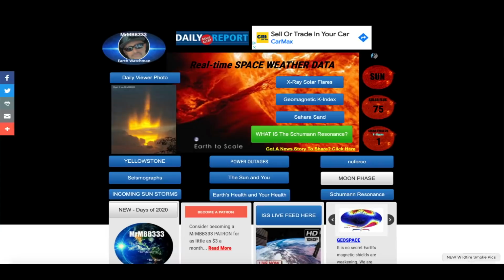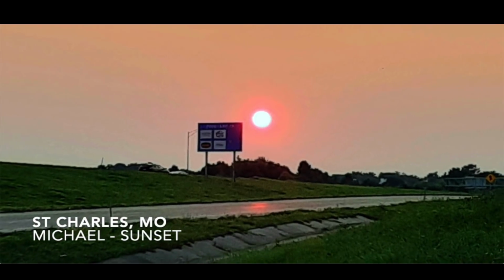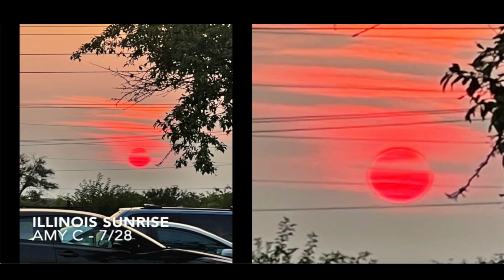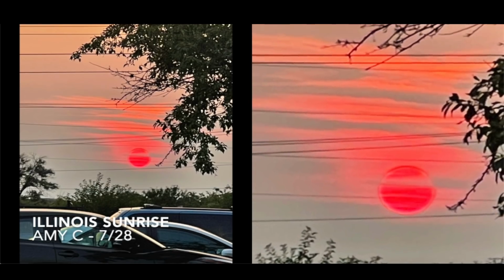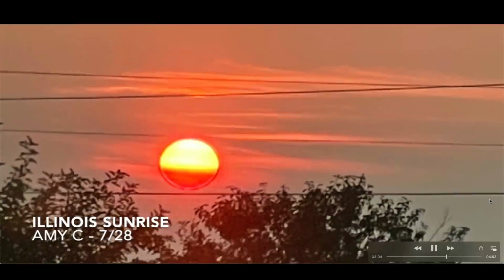I wanted to continue on with the amazing sky photos of the sun. Melissa, Spartanburg, South Carolina. Another fiery reddish-orange sky. St. Charles, Missouri. Michael, that's a sunset looking to the west, and that would be more than likely influenced by a combination of wildfire smoke and Sahara sand, like this Illinois sunrise sent in by Amy, more than likely influenced by wildfire smoke and Sahara sand. That is an incredible sunrise, exactly the way I received it.